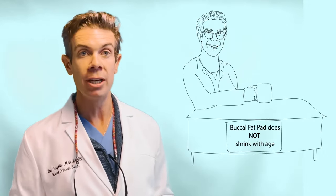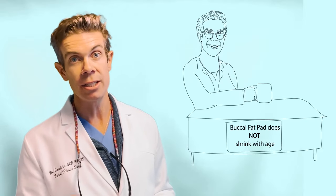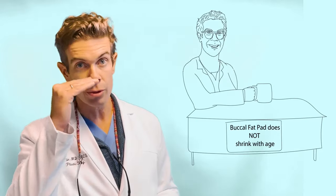So the buccal fat pad does not shrink with age. It does not prematurely age you. I'll argue it with anybody. I think anybody who says it does has never cut through the layers of the face. So we have a cadaver head here every year and we teach the fellow and some of the injectors in the office the layers of the face and how manipulating them sculpts the face. So the key is the layer that we are manipulating.